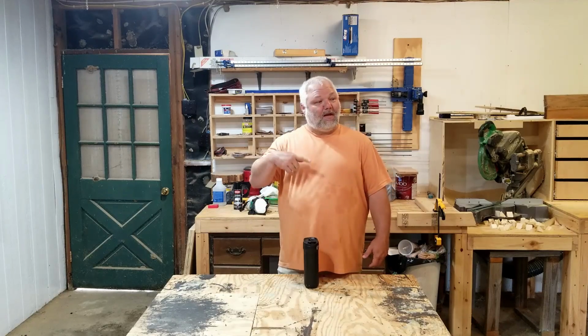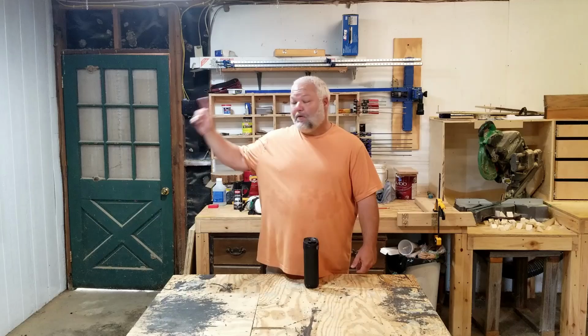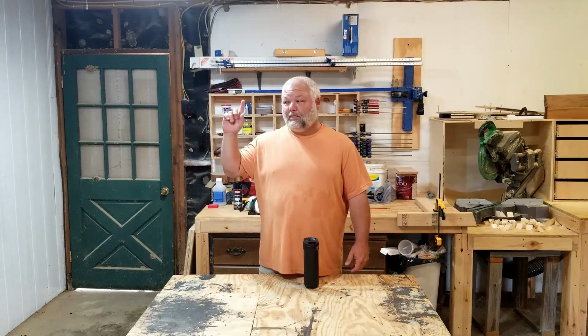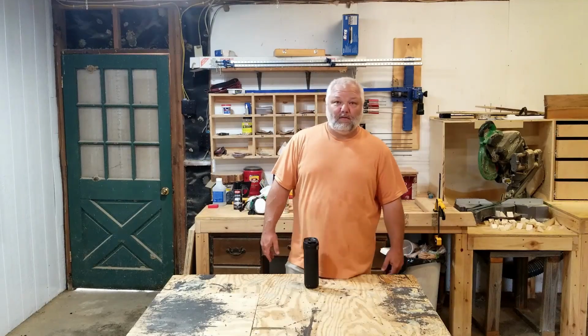I built it the same color with the oak top, the same way that I did my drill charging station. If you haven't seen that, you need to check that video out too, because that thing turned out awesome too.